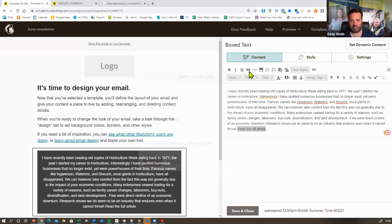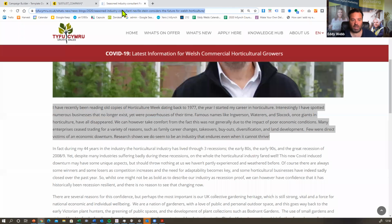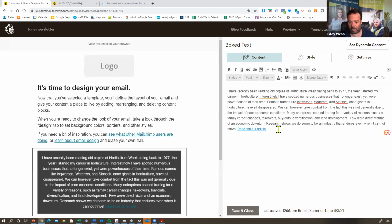So I'm going to click on that. And then I'm going to link it to this article. Never, ever type in a web address. Always copy and paste it. Even if it's small, even if it's just the first little bit of your domain name, always copy and paste it. The time that you don't do that and you think, oh, I'll just type it in, will be the time that you put a semicolon instead of a colon, or a full stop instead of a comma, or vice versa. So always copy and paste. And that has now made a little link which people can go and read the full article.